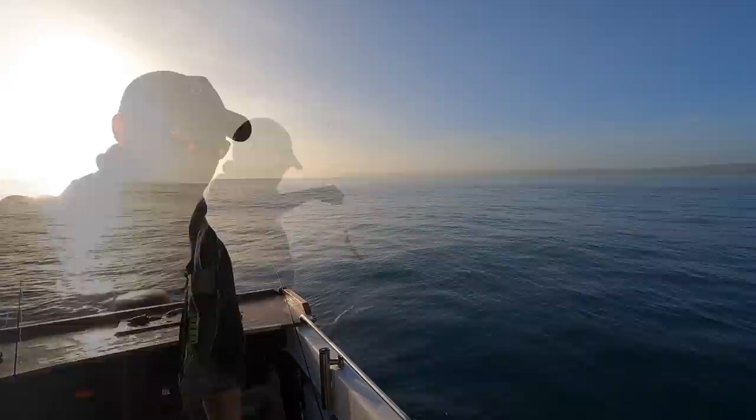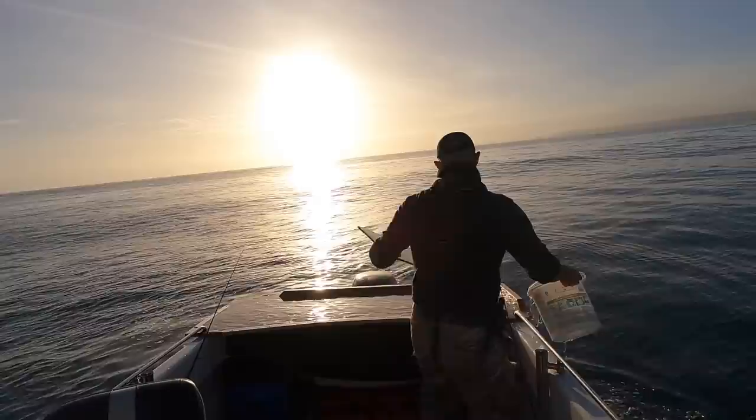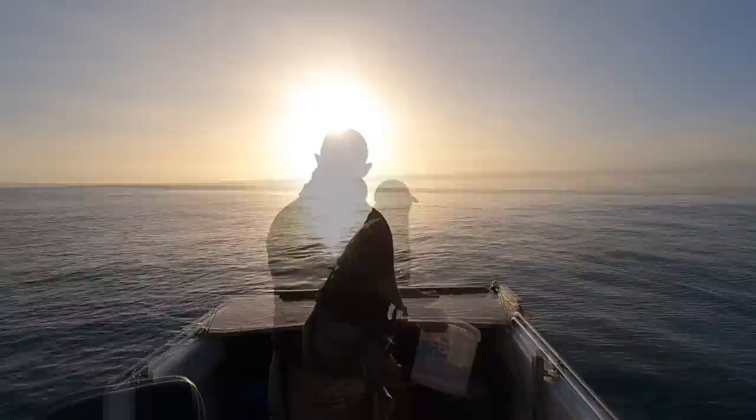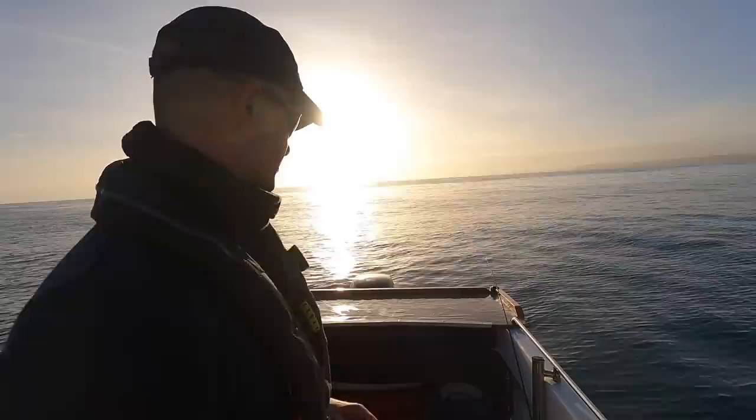Right. The sun's not in the best spot. I'm going to fish these last two baits out and then we'll wrap up. Well, if nothing else, I would like to hope that the camera that's on the seabed will have got some good footage. If it has, I'll put it in here now.